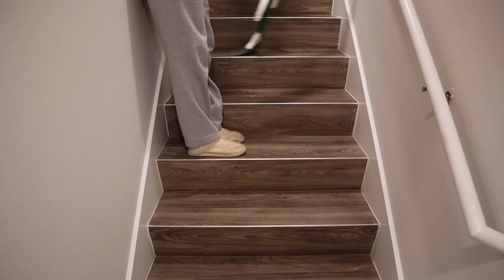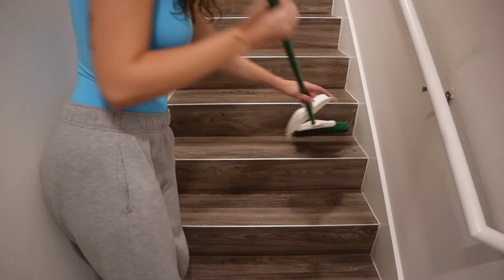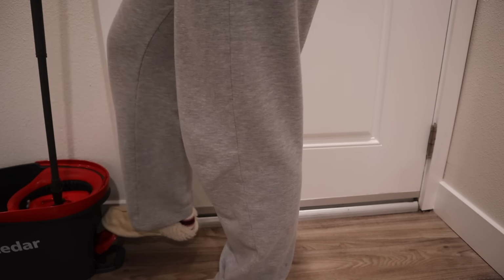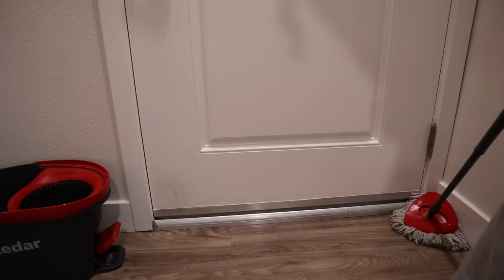This is actually kind of embarrassing. I swear I sweep and mop the floors all the time, like at least once a week. But with the stairs in our apartment, we're just always moving up and down stairs, obviously, every single day. So these just get so disgusting so fast. And so I definitely need to clean the stairs a lot more often.